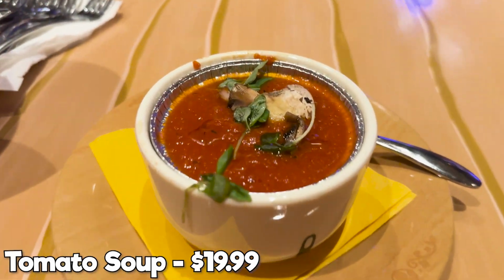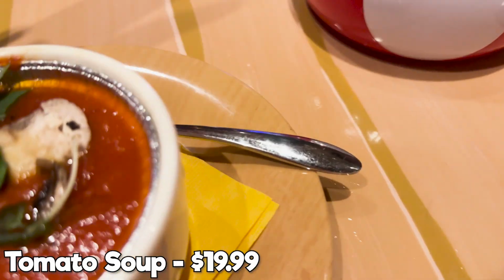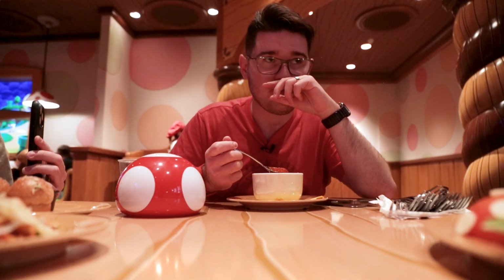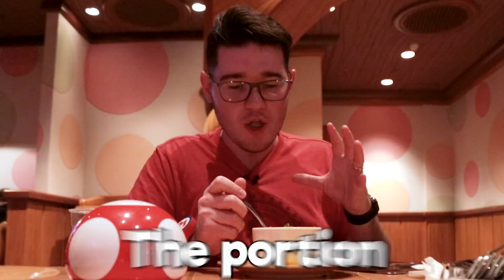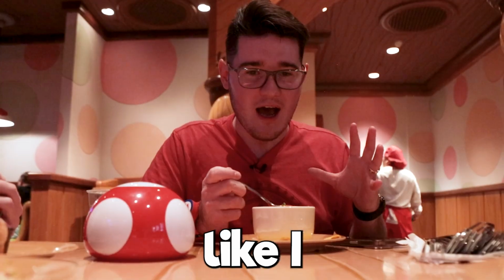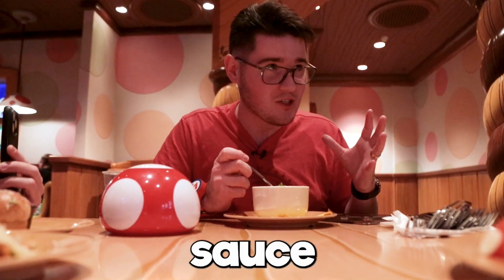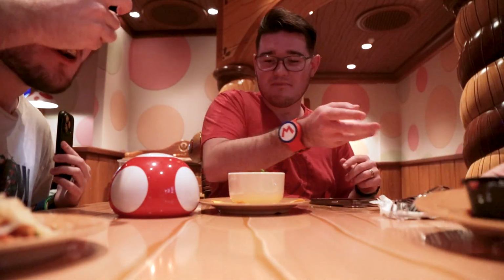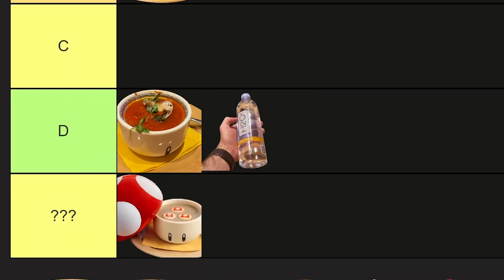Moving on to the next starter, the tomato soup at $19.99, which comes in the mushroom bowl as well. This is a vegan tomato basil soup topped with micro basil, sliced mushroom, and truffle oil. Unfortunately, I actively don't like this. The portion is small. It tastes like I had just started making a pizza and I accidentally slipped and got the pizza sauce all up in my mouth. It simply didn't taste that good. The portion size was extremely small, especially for $20, so I gotta put this in D tier.